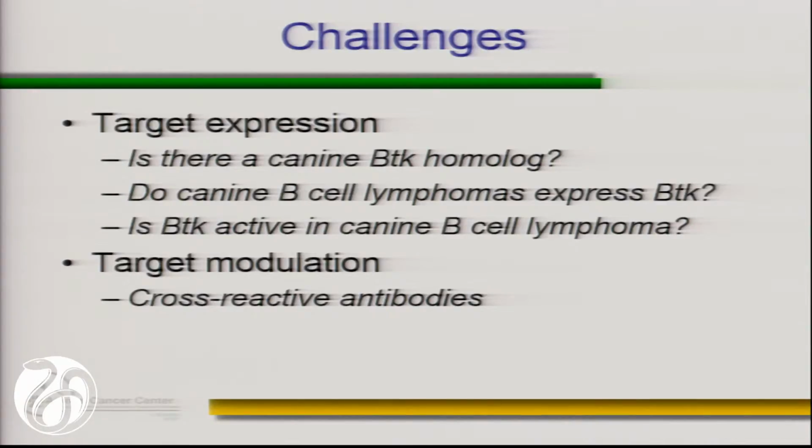A couple of things that we had to think about as we were moving through this study. The first and simplest one to answer is, is there even a canine BTK homologue? And as a result, is this a drug that's going to work? The answer to that was yes. Do canine B-cell lymphomas express BTK? Is that target conserved? The answer there was yes as well. And then, is BTK active in canine B-cell lymphoma and inhibitable with this particular small molecule? Again, in vitro, the answer there was also yes.